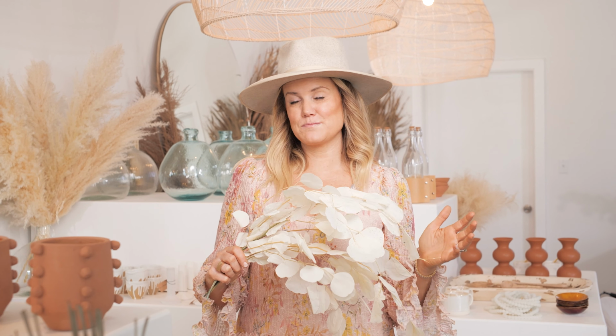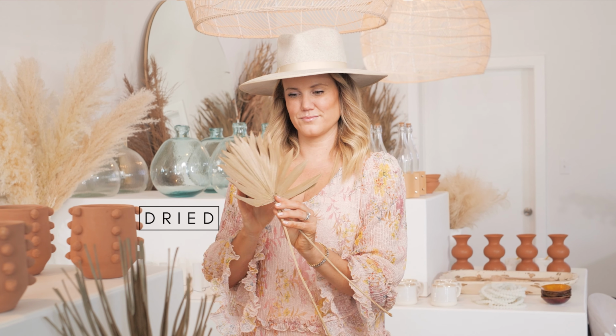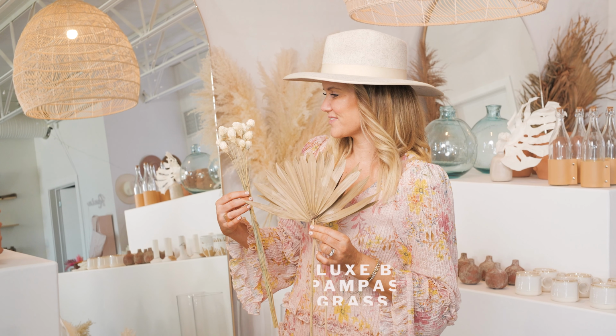If you're shopping on Luxby's website, we have different tabs for preserved items and dried items. A lot of you love mixing these items together. They're so beautiful.